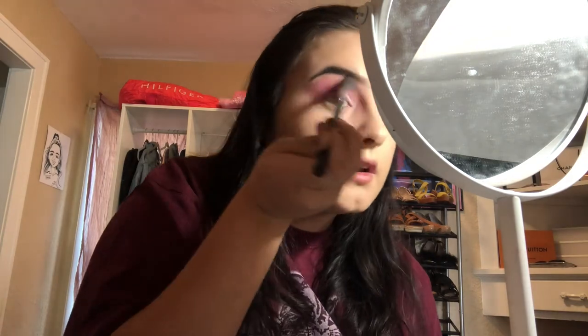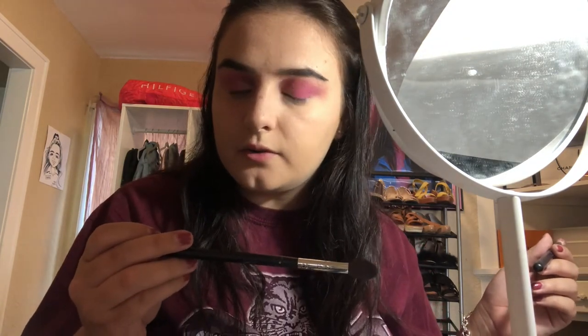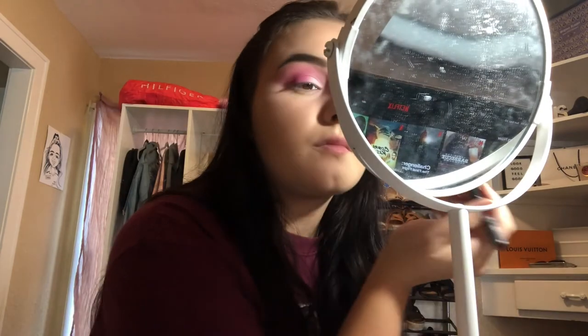I'm trying to make them even, and I don't know if I'm doing that. Also, this is the M504. This is my catch-all for blending, like buffing. It's just so freaking fluffy, so soft. It blends like a dream. As the famous Miss Jaclyn Hill would say, this look is taking a lot of blending and a lot of buffing.